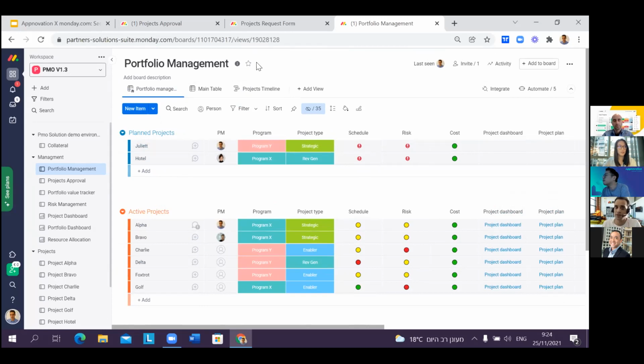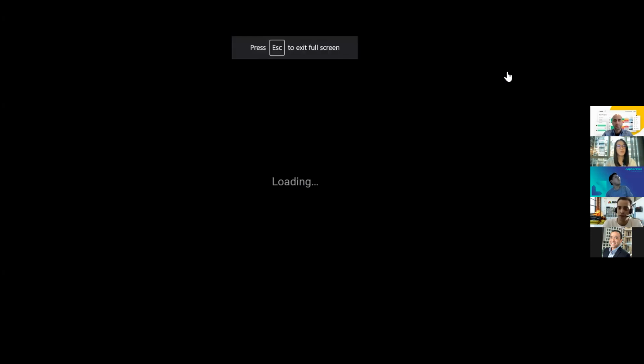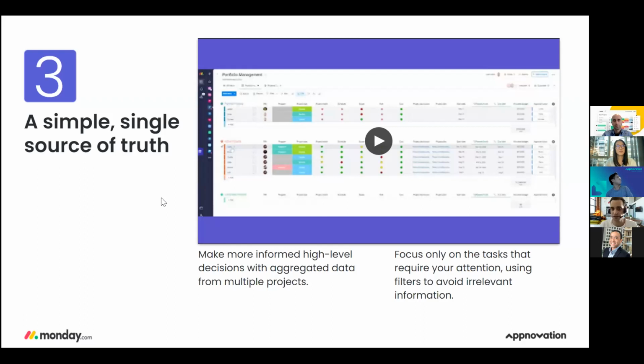So that's a little bit about our second secret of automations. And here, I think the KPI or metric for success would be how much time we can save. There is the Total Economic Impact report by Forrester conducted on top of Monday.com, which can showcase how this translates to numbers. Having said that, let's proceed. So secret number 3, after we talked about the form building blocks and automation, that basically talked about the fact that we have a simple single source of truth.